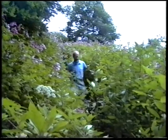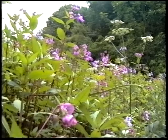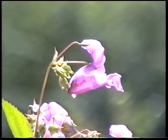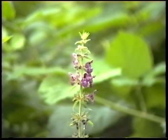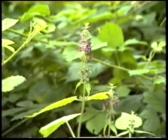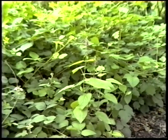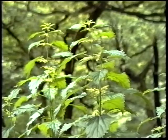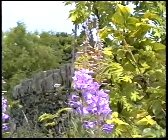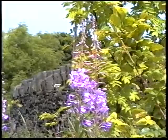Back in the filter beds, the balsam is well over 6 feet high. It produces a hormone which suppresses the growth of other plants to reduce competition for its own reproduction. The leaves of the hedgewoundwort have antiseptic properties. Care must be taken near the mature nettles to avoid being stung. Rosebay willow herb grows at the edge of the wood and on waste land.